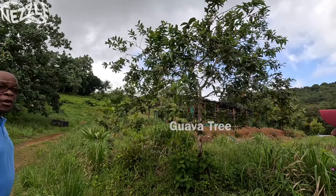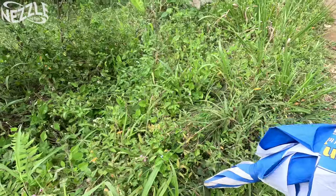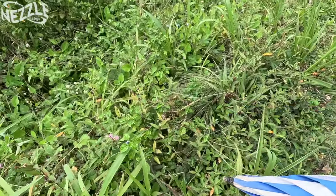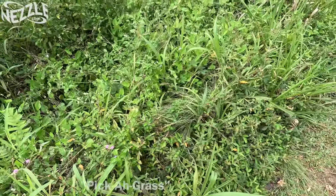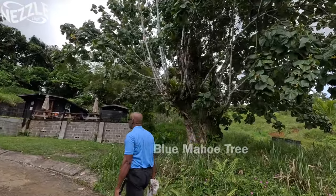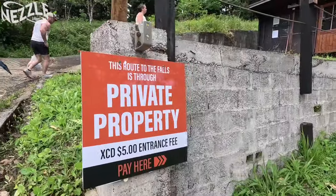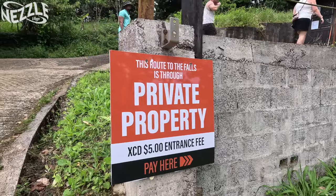This is a guava tree. Pigeon peas. Yeah. If you just touch it, it folds. Guatemala. Yeah. Here we call it pica grass. Mm-hmm. Pica. Oh, this is the blue maho here? Yeah. Oh, this is a blue maho tree. Very common. So there's a $5 entry fee here to go to the falls.